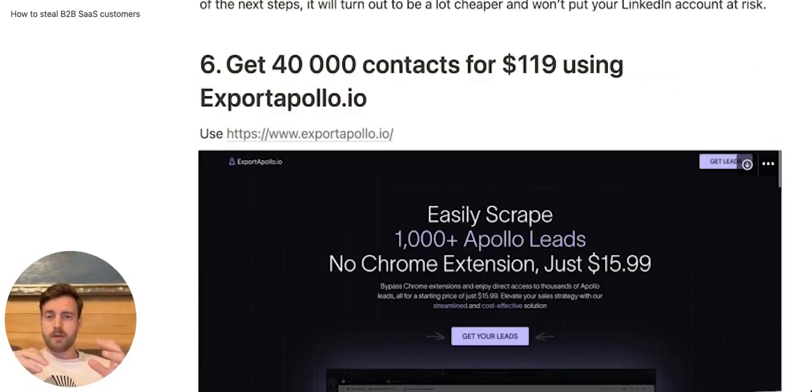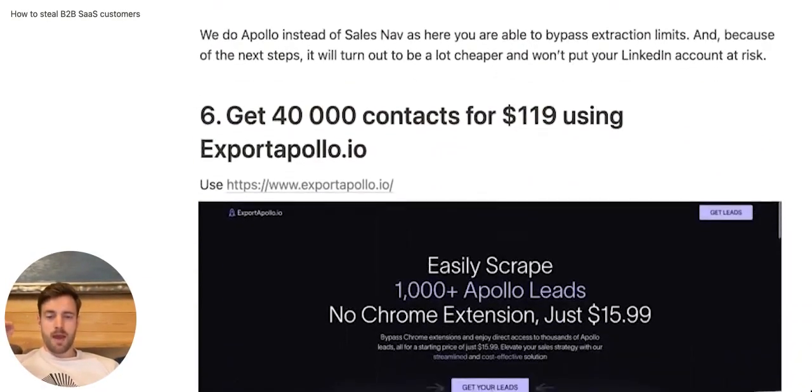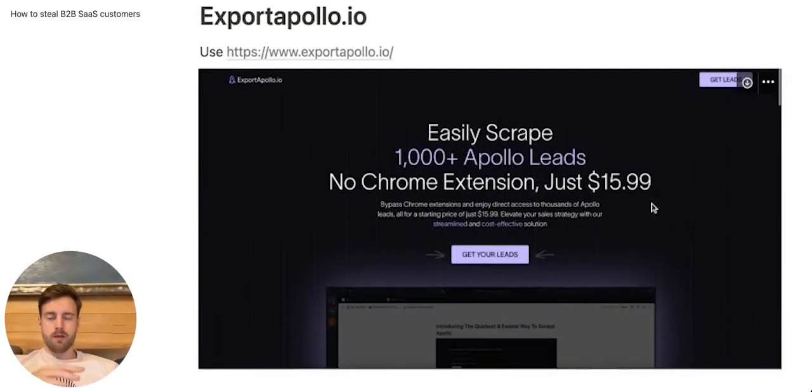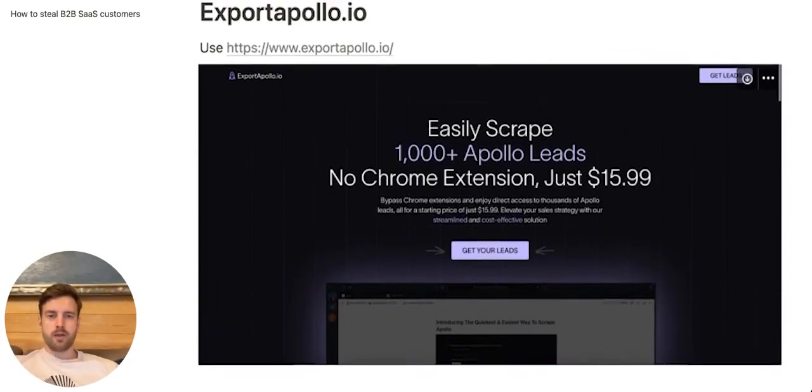Step number 6 is that you get 40,000 contacts for $119 using exportapollo.io. After I discovered this tool, it certainly changed my business, and now we're using it with all the startups we're working with, because it allows you to bypass Apollo's extraction limits, and you can easily scrape 1,000 plus Apollo leads, no Chrome extension, just $16 plus. The more you get, the cheaper the leads turn out to be. But for just less than $100, you can be getting volumes between 10 and 20,000 leads, which is very hard to find elsewhere in terms of the price quality ratio.